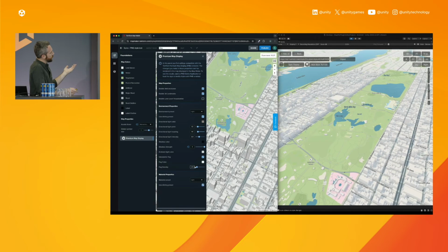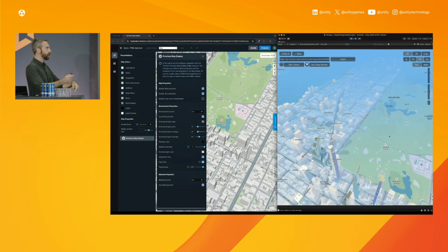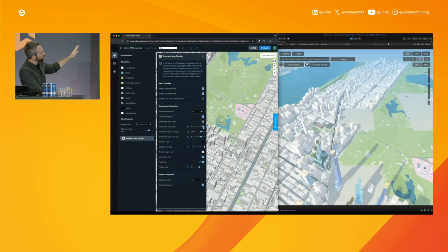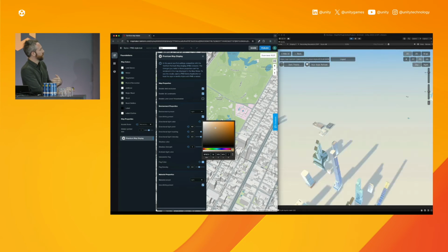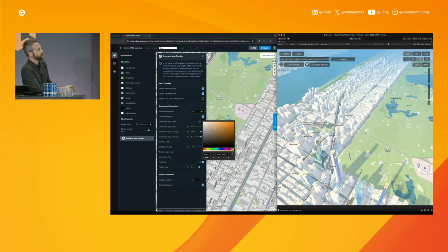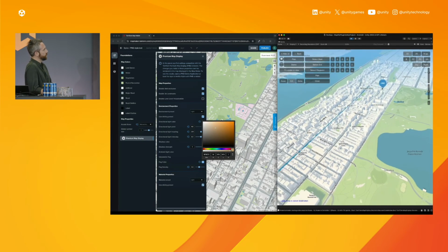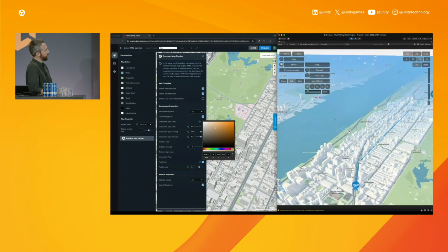And what we've just added is, earlier I was using the editor to change the lighting, to change the fog. We've actually exposed some of those parameters in the web-based editor so that you could preview those Unity-specific properties. You're not going to see them on the left because it's the web map, but on the right, you could already get a feel of what it's going to look like in Unity because you're in Unity. And what's nice is that the customer doesn't have to have a Unity editor. They use the Unity app, and they could preview what it's going to look like.